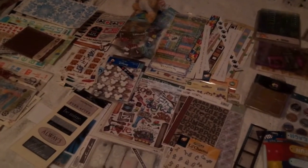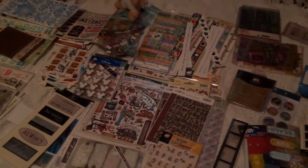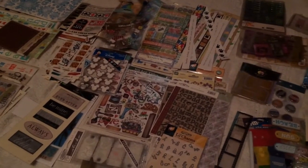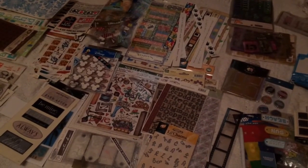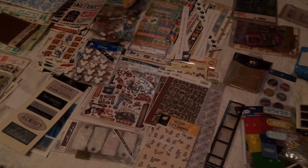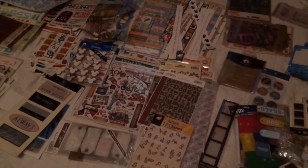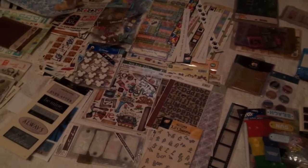I had posted on Facebook about it, and quite a few of you wanted me to do videos on it, so I'm going to do videos on it. She told me that if I didn't want some of this stuff, or couldn't use it, to go ahead and sell it. There is some stuff in here that I would never probably use. There's a bunch of boy stuff, which obviously I don't have any boys, but that'll be a whole other video. Let's just try to get started here.